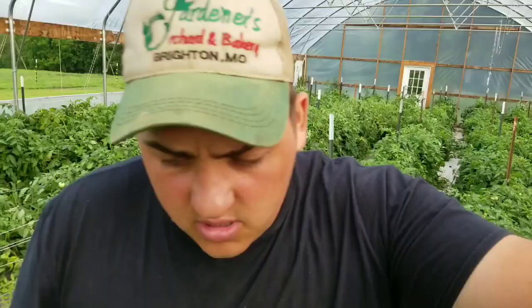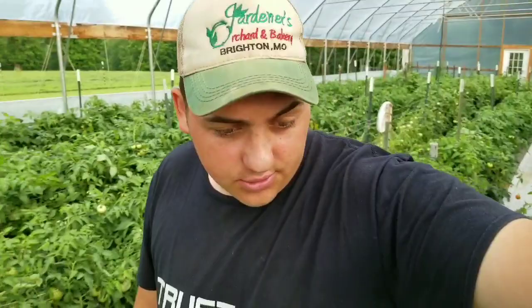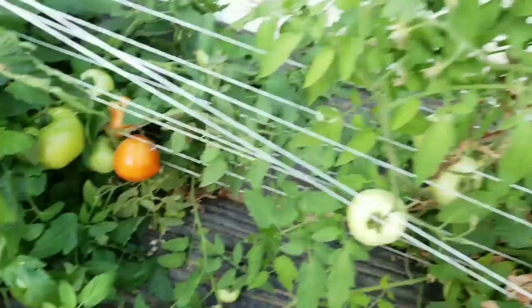Alrighty, so that is pretty much it for today. I'm standing back in here in the high tunnel, just double checking the rows, because on these determinates, it's really easy to miss a ripe tomato or so. But these right here are gonna be ready on Tuesday. I usually pick two days a week, Tuesday mornings and then Friday mornings.